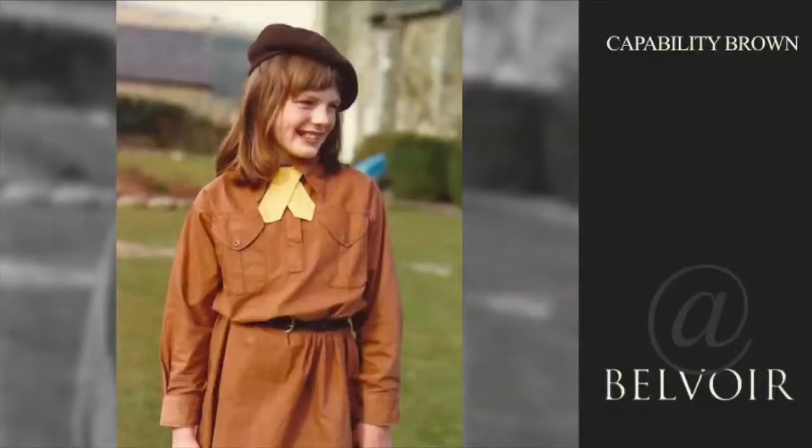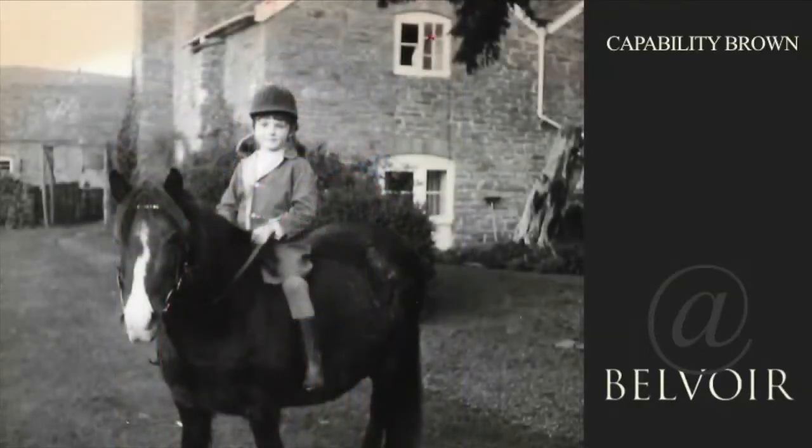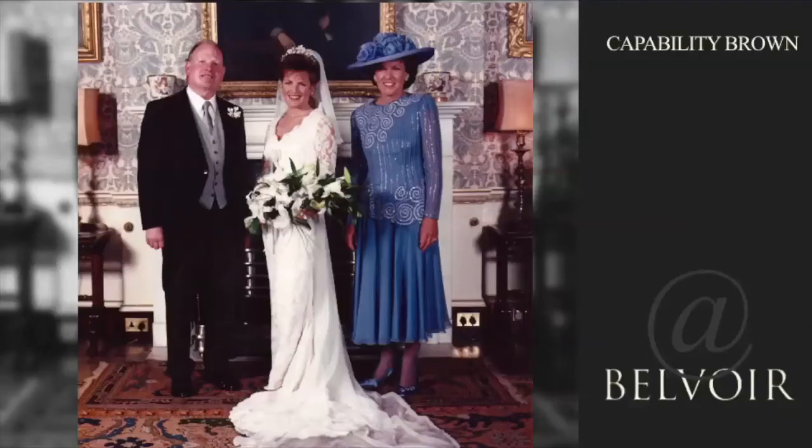However, I'm really not a Duchess, and I never feel as if I am. My name's Emma, and my maiden name was Watkins. And I'm a farmer's daughter from the Welsh borders. So here I am as a brownie, and this is my precious pony, Betty. The Welsh borders is very different, perhaps, to living in a stately home. But the story I have to tell is most probably my own fairy tale.